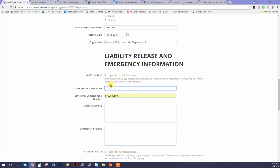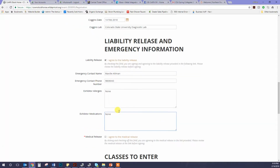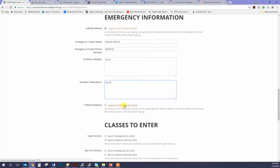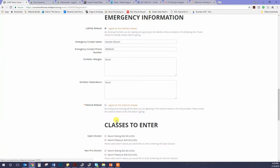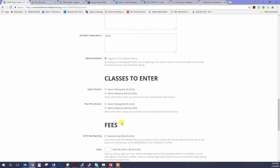You have to put in an emergency contact name and phone number, any allergies that you may have or medications you may have, and then CSU requires a medical release. So again, I can click through and view the medical release. If I agree to that, I'm going to click there, and then I'm going to choose the classes I'd like to enter. So as you can see, I have the price here, and when I click which ones I would like to enter, it is automatically going to add that to my totals for my entry.